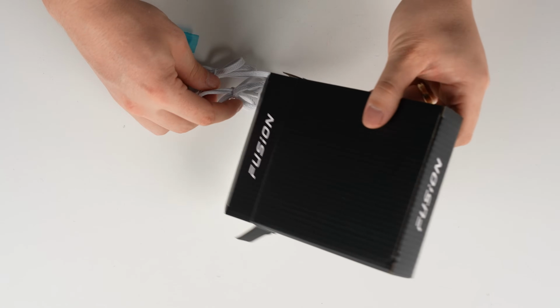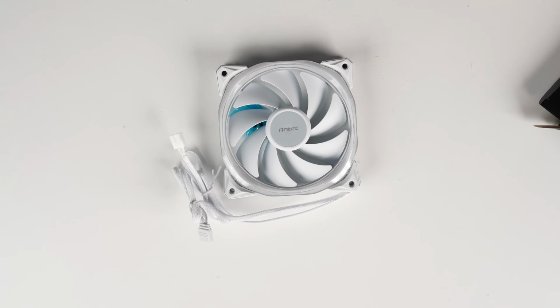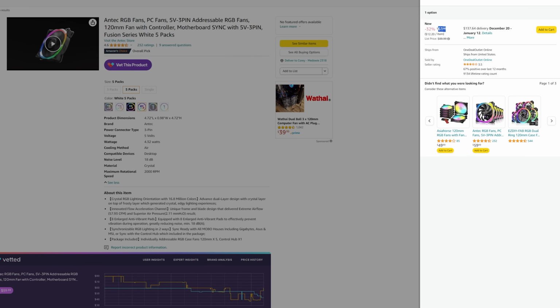Now in terms of fan speed, you can go all the way from 600 RPM to 2000 RPM, give or take about 10%. $60 for a set of 5 fans is also not that bad either.